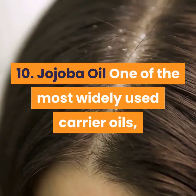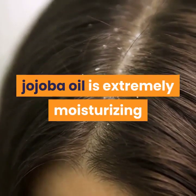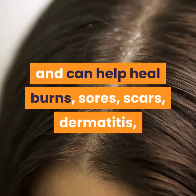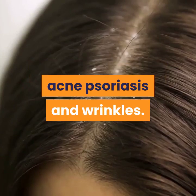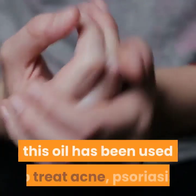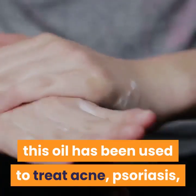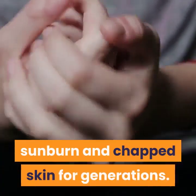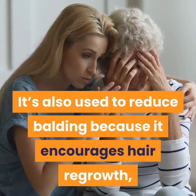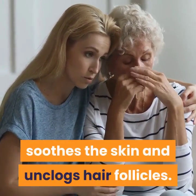One of the most widely used carrier oils, jojoba oil is extremely moisturizing and can help heal burns, sores, scars, dermatitis, acne, psoriasis and wrinkles. Native to the southern US and Mexico, this oil has been used to treat acne, psoriasis, sunburn and chapped skin for generations. It's also used to reduce balding because it encourages hair regrowth, soothes the skin and unclogs hair follicles.